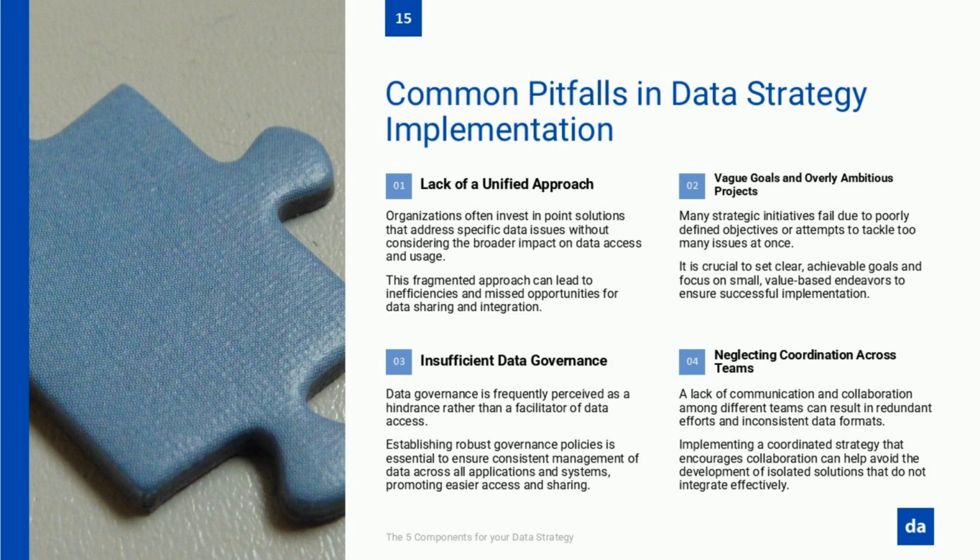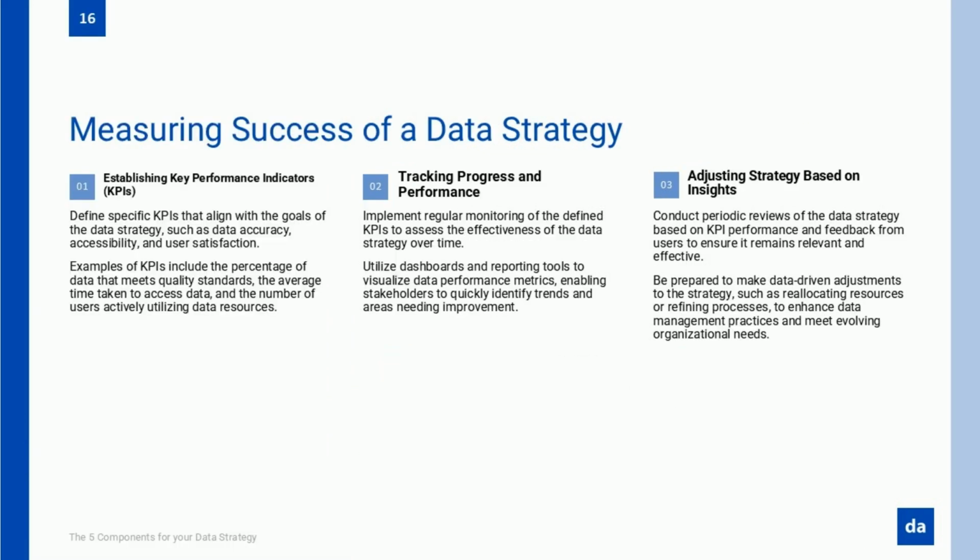If you want your data strategy to succeed, you need to unite your systems and teams under a single cohesive approach. Set clear, actionable goals that keep your strategy grounded. Establish robust governance to keep your data trustworthy. Foster collaboration across your entire organization. In the battle for data supremacy, don't be the Sauron of the story. Be the Fellowship, focused, coordinated, and unstoppable. Ready to build your one strategy to rule them all? Let's forge it together. Let's boldly go where no strategy has gone before.